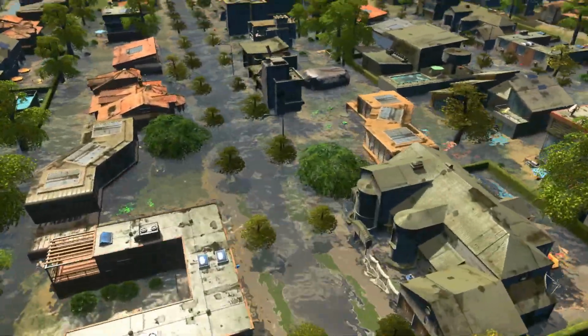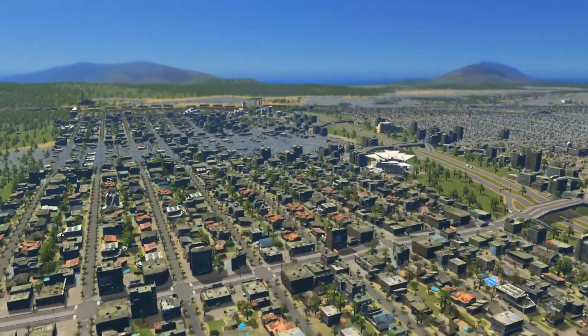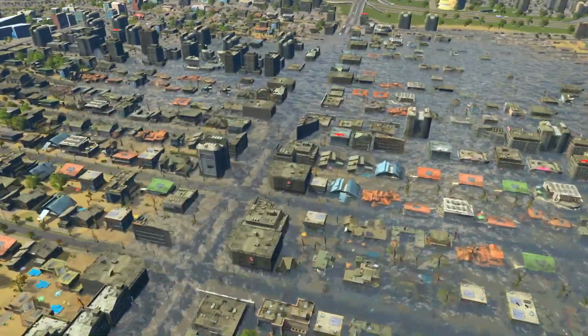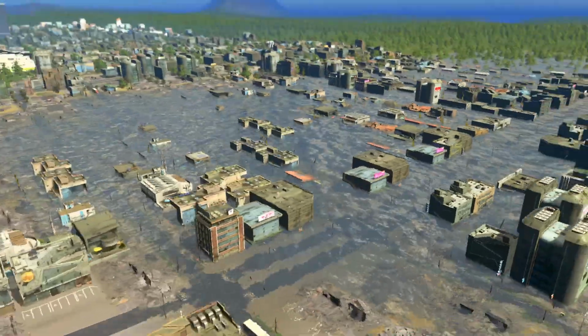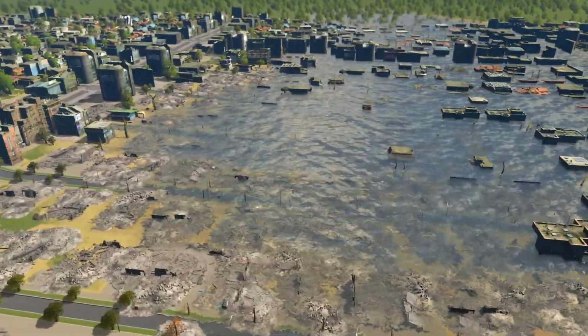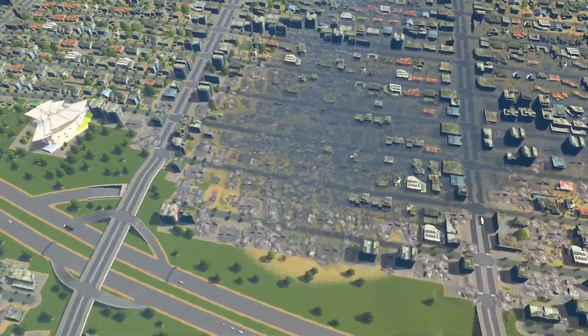A little pond right here. All the buildings here have been abandoned. There's a rock too. So some areas are still like little lakes because of the land and the way it's shaped. Which is, you can see this part's even destroyed. It's kind of like a random area. Everything's gone in this little area right here.